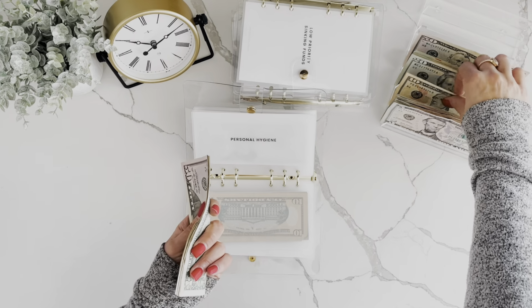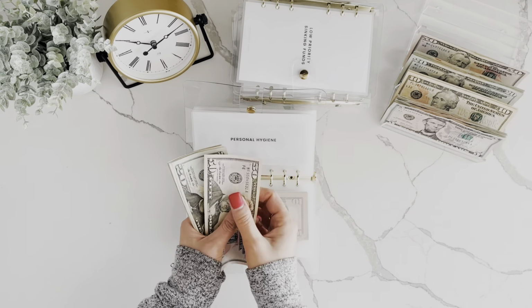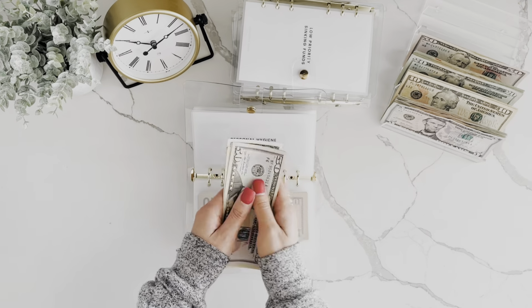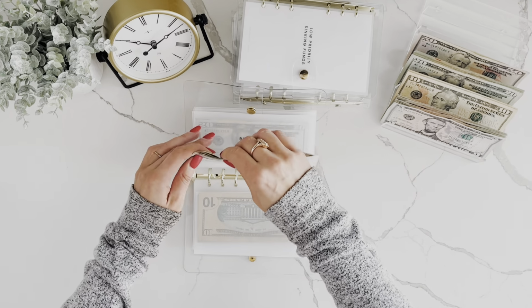Personal hygiene this week is going to be getting 10. So now we have 50, 70, 90, 100, 110, 20, 25, 30, 36, 37, and 38. So $138 in personal hygiene.